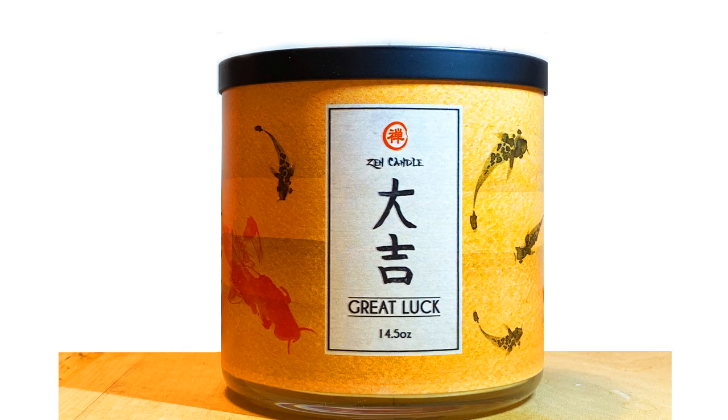That's it, folks. Let me show you a picture of that last candle one more time. That is the Great Luck Candle by KRINGLE Candle from the Zen Collection. To be determined when these will be released, unless Mick told you guys in the chat area while I've been speaking.